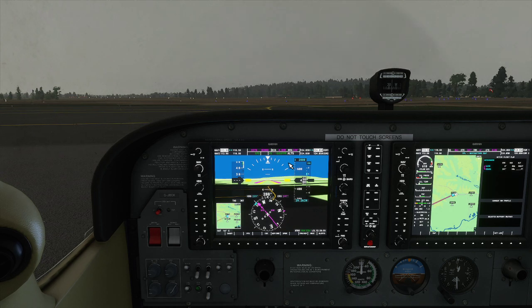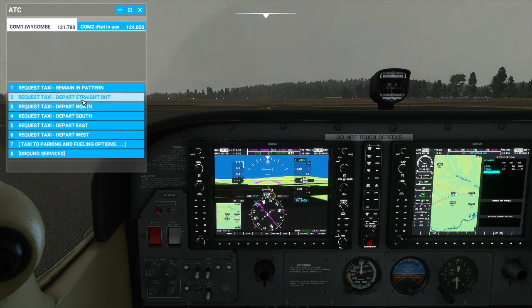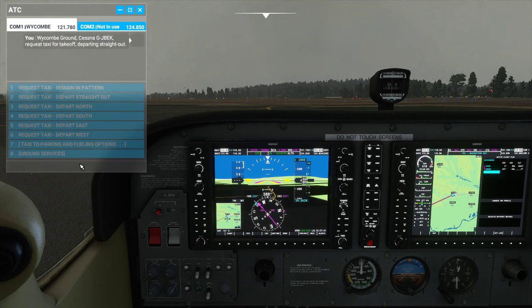So I'm just going to grab the joystick. I'm not going to... Oh, actually, we will bother with air traffic control. So we're going to go tune Wickham ground, request depart straight out. Wickham ground, Cessna Juliet Bravo Echo Kilo, request taxi for takeoff departing straight out.